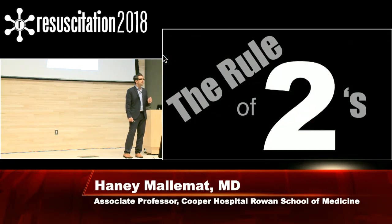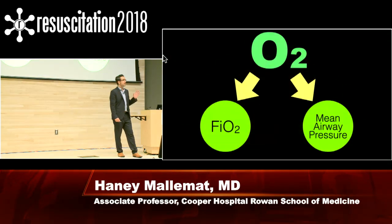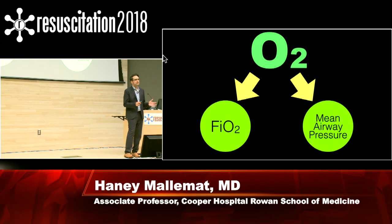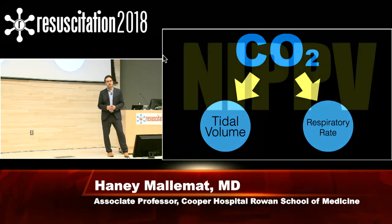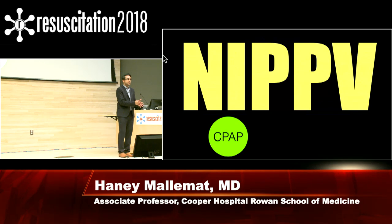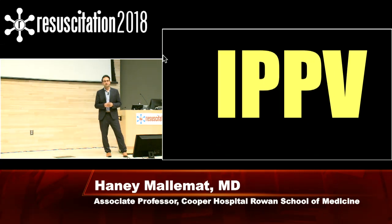So that's the rule of twos. Very simply, there's two types of respiratory failure. A failure of oxygenation, and the only two things you can do for that is crank up the FiO2 or increase your mean airway pressure, or failure of ventilation. You want to increase the minute ventilation by increasing the respiratory rate and/or the tidal volume. Non-invasive ventilation, two interfaces: continuous positive airway pressure, which is for type 1 respiratory failure, or BiPAP, which is for type 2 respiratory failures.